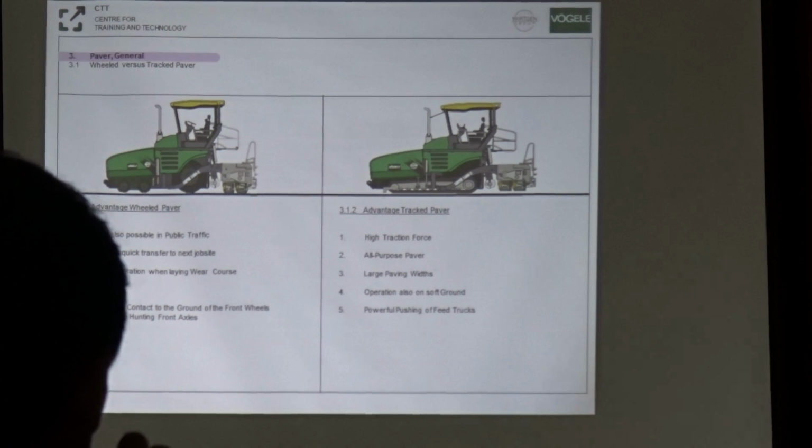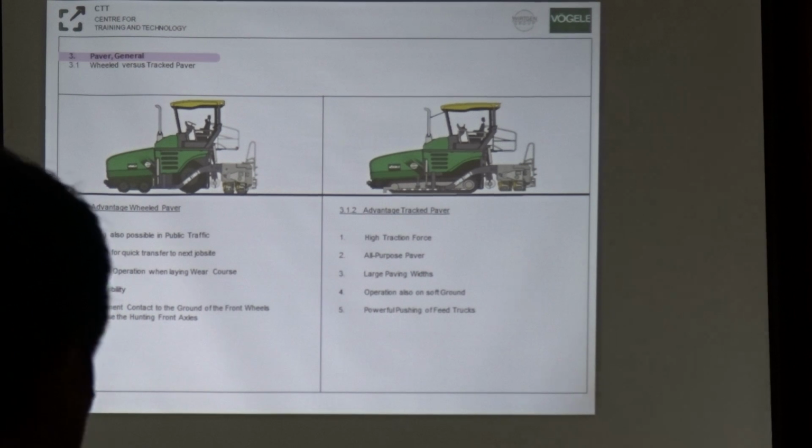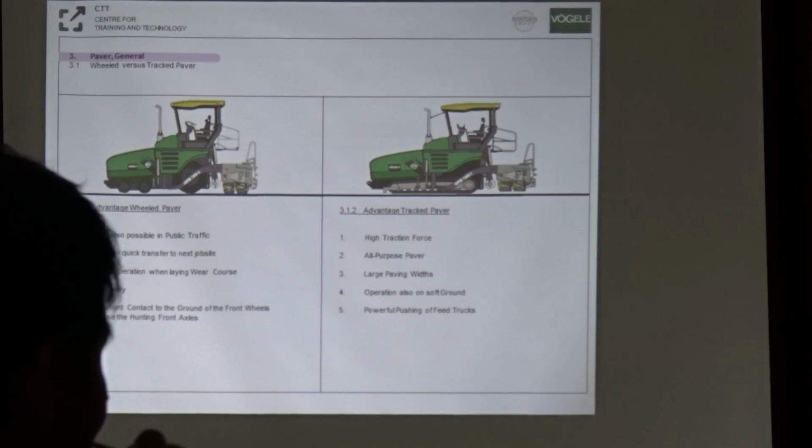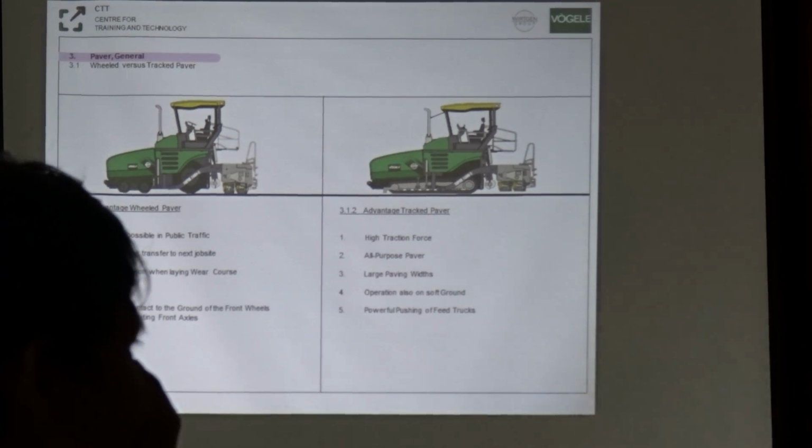Sorry, again. I want to ask how about the hopper? Is the hopper the same on the wheel paver and track paver, or different? It's the same, different hopper. The hopper is a little bit bigger on the track paver. So yes, it's an advantage. And another advantage is you can have a hopper insert for the track paver. And you can operate these pavers with an additional feeder, which is not possible with the wheel pavers. You can only do it with the track paver.